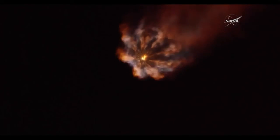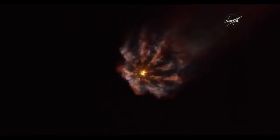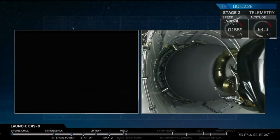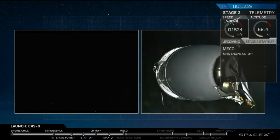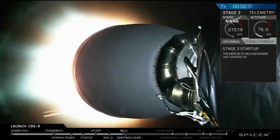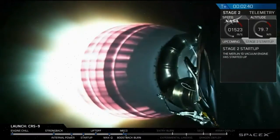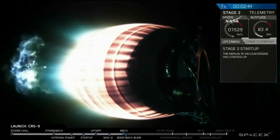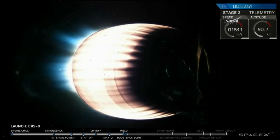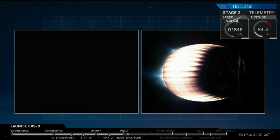Engine cutoff in about 15 seconds. And we've got it, main engine cutoff. We have stage separation. Stage 1 has entered its flip. Stage 1 boostback is starting. First stage is on a return to landing at Complex 13 at Cape Canaveral Air Force Station. Stage 2 propulsion looks good.